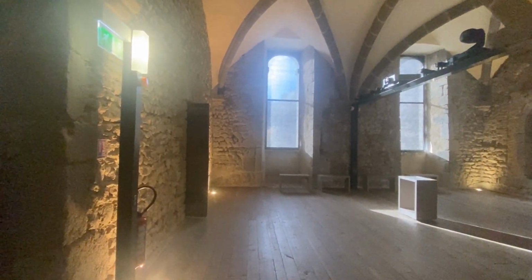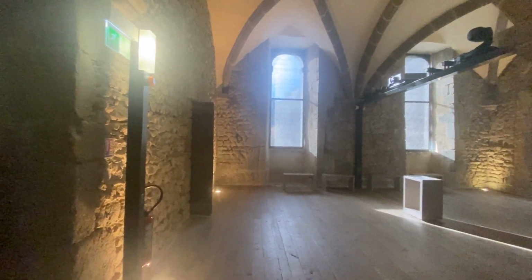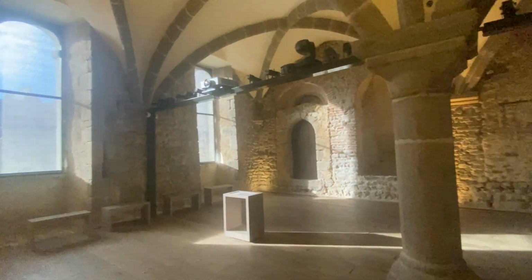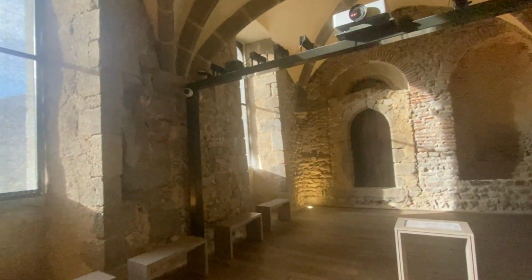Everyone who was invited, all their friends, all important people would have been invited into this room here.